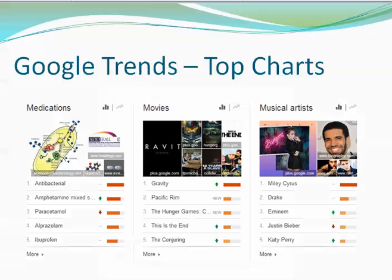And finally, check out Google Trends. When you're in Google Trends, you can see what people are searching for and what's popular, but you can also find the top charts. And as you can see from this example, they have lots of options from medications to musical artists. You can see from my example that Miley Cyrus is still popular. And if you were looking to write an article that could gain traction, you might want to write about Katy Perry because she's got a little green arrow near her name pointing that she's going up the charts.